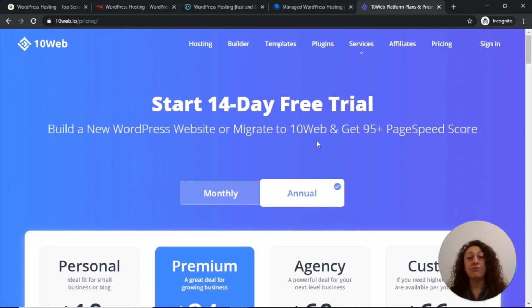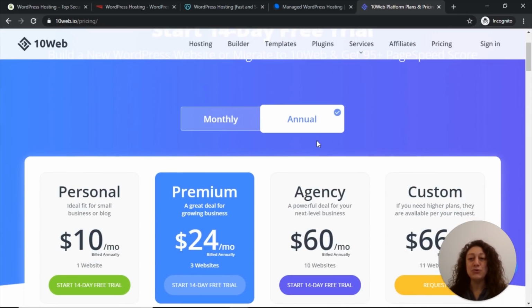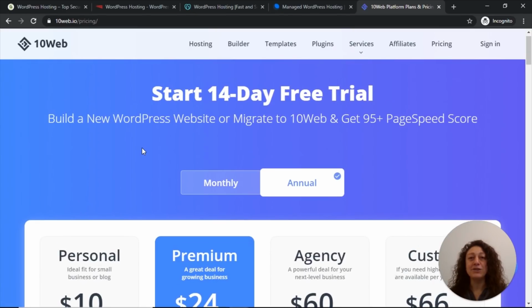10Web has a 14-day free trial. You can try it for free. Check out the builder, check out all the services that 10Web offers. And again, no more shared hosting, because for $10 a month, you have managed hosting specifically fine-tuned towards WordPress. And that's it for the 5 best cheapest WordPress hosting of 2020.